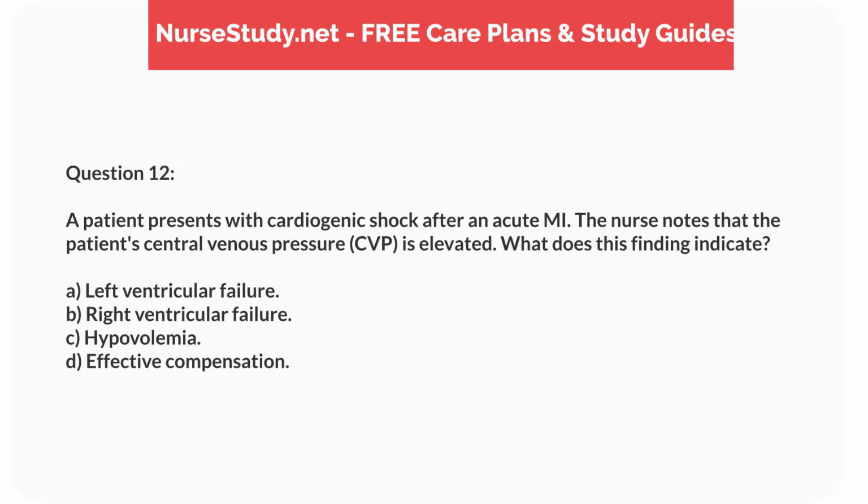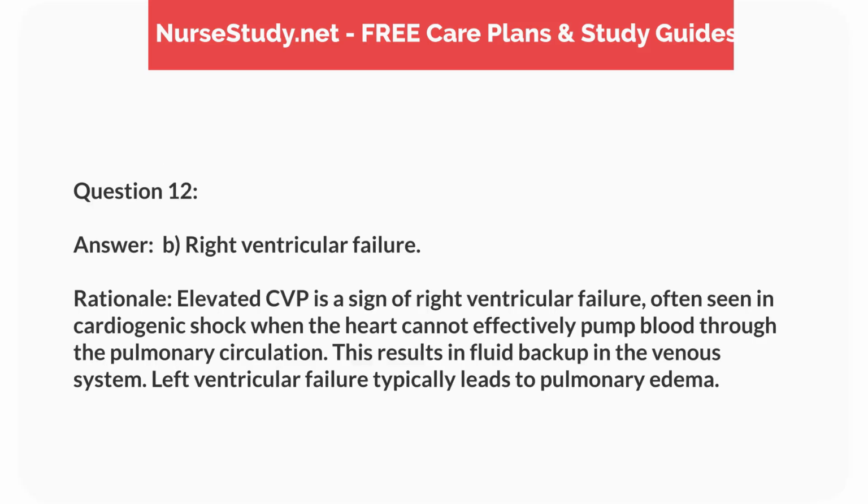Question 12. A patient presents with cardiogenic shock after an acute MI. The nurse notes that the patient's central venous pressure, CVP, is elevated. What does this finding indicate? A. Left ventricular failure. B. Right ventricular failure. C. Hypovolemia. D. Effective compensation. Answer: B.